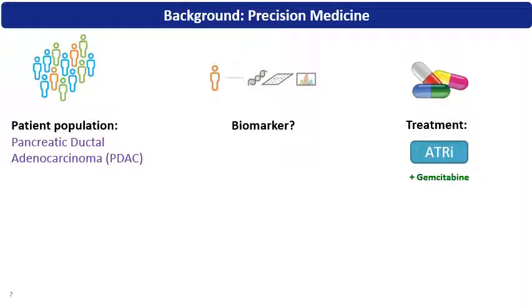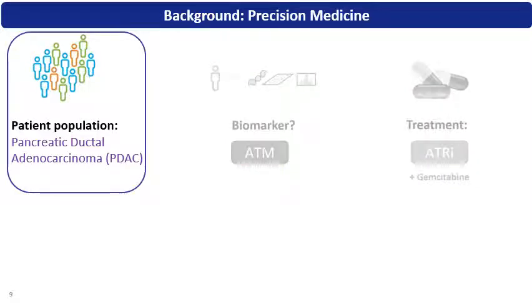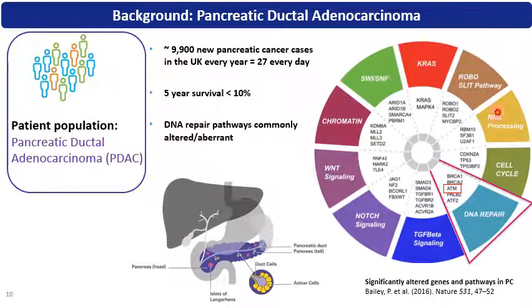Today I'm going to talk about pancreatic cancer, and a therapy I'm going to talk about is a combination therapy called gemcitabine combined with an ATR inhibitor. The key question being what would be a good biomarker for this therapy and whether or not ATM could fill this gap. So pancreatic ductal adenocarcinoma is a disease with very poor prognosis, and it's characterized by mutations commonly in DNA repair genes such as ATM.